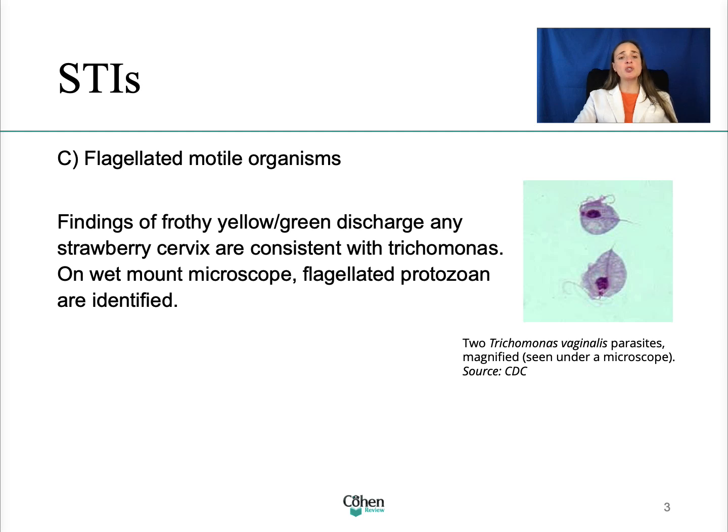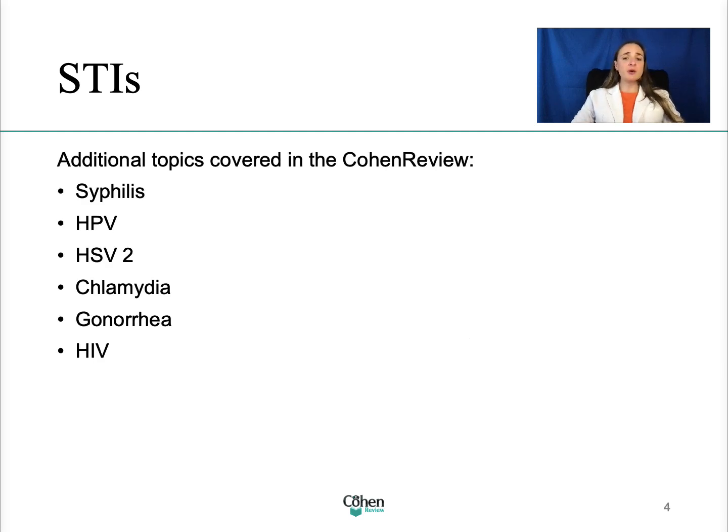And just so that you know, during your studies, you should become familiar with the other STIs, or sexually transmitted infections, which we're not going to cover here, but they are all covered in the Cohen Review. Syphilis, HPV, HSV2, chlamydia, gonorrhea, HIV. And you should not only know the treatment, but also the presentation, such as signs and symptoms to look for, and also diagnostic tests. For example, do you know which test we use to screen for syphilis? And if that test is positive, what else would you order?